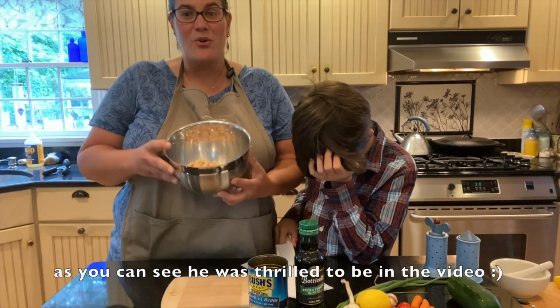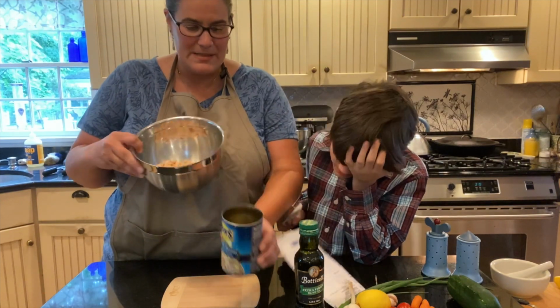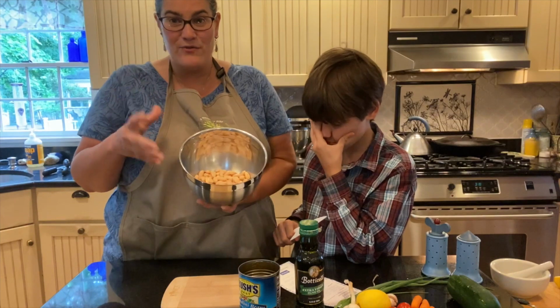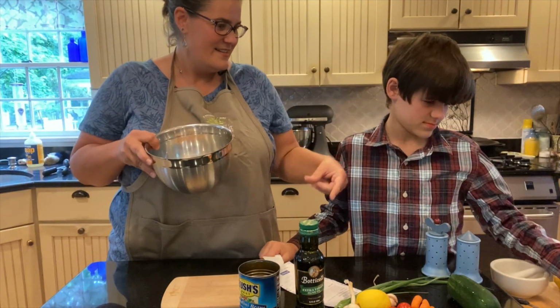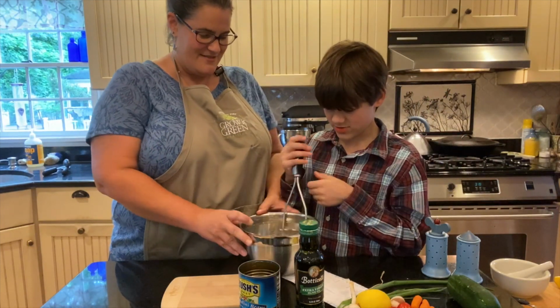All right, so my beans, I already rinsed and drained these beans. Now these beans are gonna go in a food processor, but if you don't have a food processor, Bryce, can you get the potato masher over there? Yeah, show them how you can mash up those beans, right?